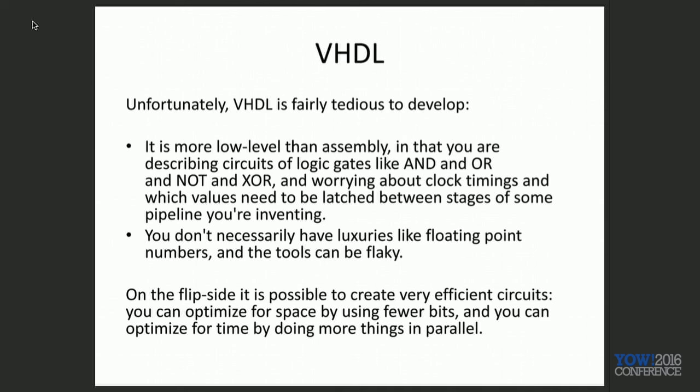So you can optimize, you can use as few bits as you want. So I'll do things where I'm having like 17 bits here and 6 bits here, doing a lot of fixed point math and things like that. And you can optimize for time by doing more things in parallel. So you can just set up, right, I want to do multiple copies of the same computation.